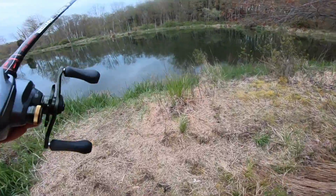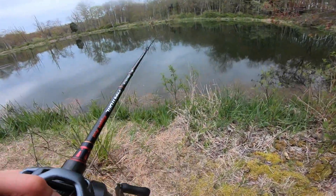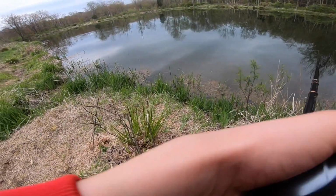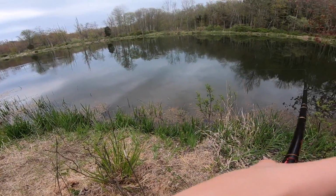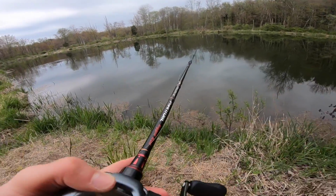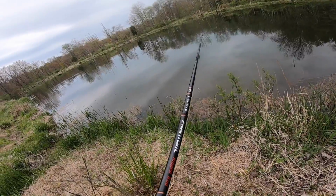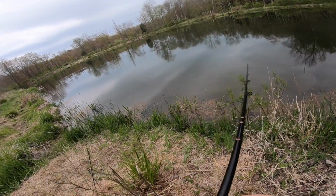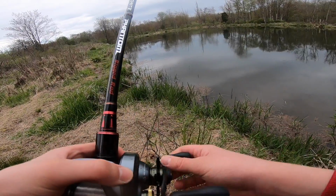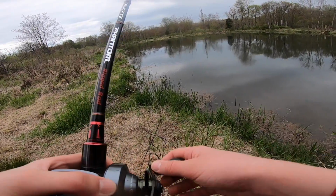it's gotta be something big. Just gonna come over to right this spot. Oh, this spot looks so good for these bass to spawn. Just shallow water, sandy bottom, a little bit of reed cover. Perfect. There's gotta be a fish. Saw like a tiny bass.